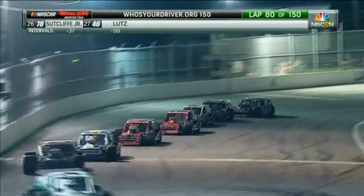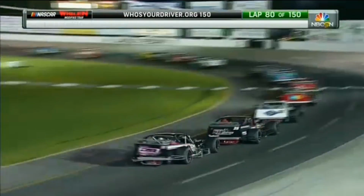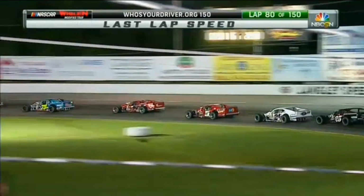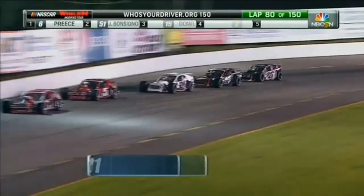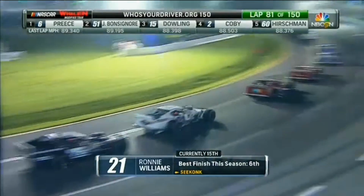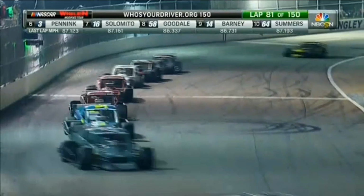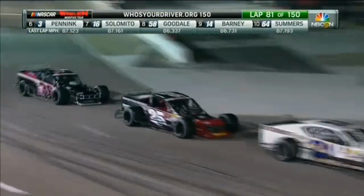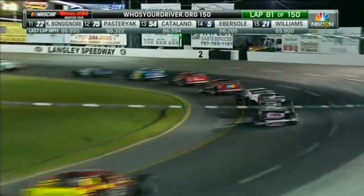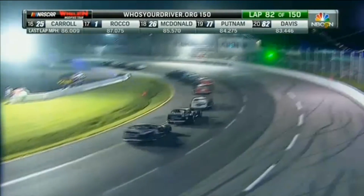A little pushing and shoving going on in the back there. We can't see that off camera, but every once in a while we catch the second shot of something that somebody else started. That's right. Sapienza's in this group at the back end in the 36. It looks like the back end of his car has been worked over a little bit, too. I was wondering why we haven't seen much out of him. He's been having a great year, lots of speed in that car as well. He's got Calvin Carroll in front of him in the black 25, and then it's Ronnie Williams in the white and blue numeral 21.